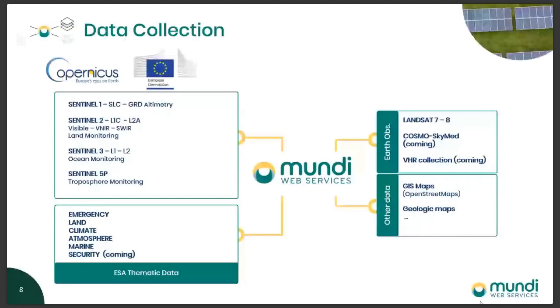Another important thing is the core services. You can access 5 of the 6 core services currently. Some are hosted by Mundi, but others will be accessed through tools that we provide in order to have efficient access to this data. I will talk again about this on different slides. Other missions that we also host are Landsat 7 and 8. And we have coming missions like Cosmo-SkyMed, which is a SAR collection, and we will also have very high resolution data before the end of the year. We're working on it, and we're almost there to offer this kind of collection to our users. We also have other data that support services like GIS maps. Here it's mentioned geologic, but we are also working on a weather service which will provide some data regarding weather forecast.